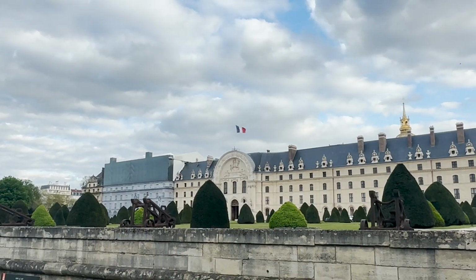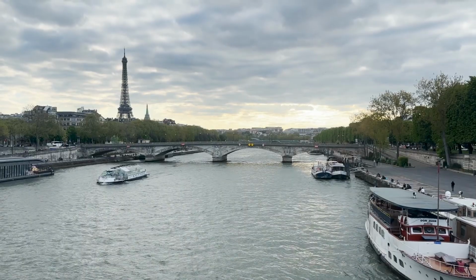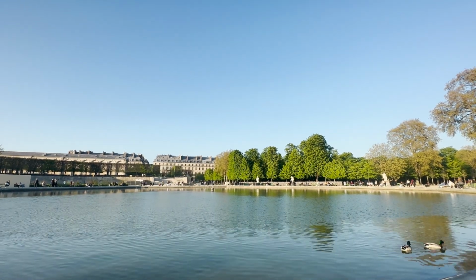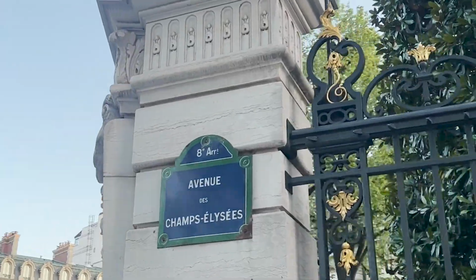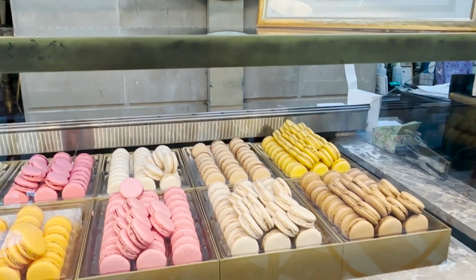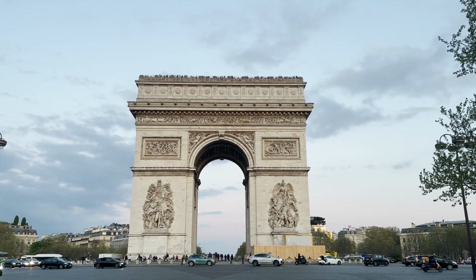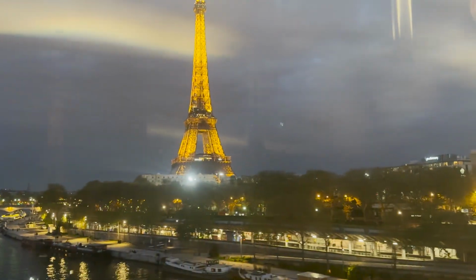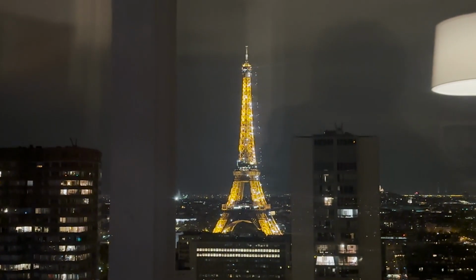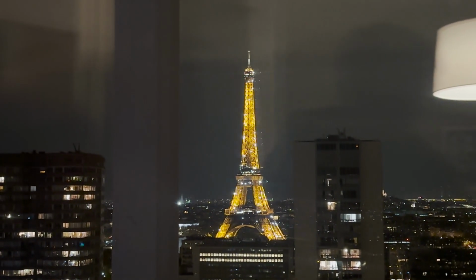Onward from the Avenue of Food, passing the Seine River, and to the Jardin des Tuileries near the Louvre. The Champs-Élysées Avenue has plenty of eateries leading up to the Arc de Triomphe, and headed back to the hotel to watch the Eiffel Tower glisten and sparkle every 5 minutes at the top of the hour.